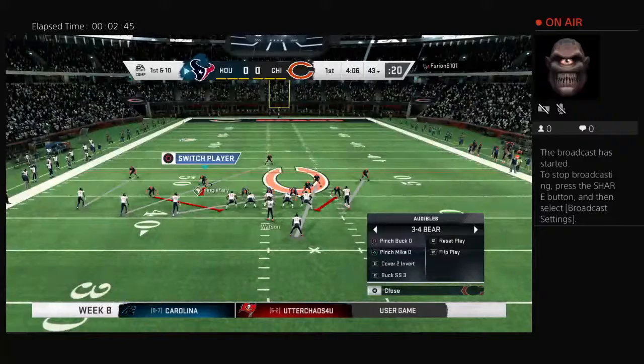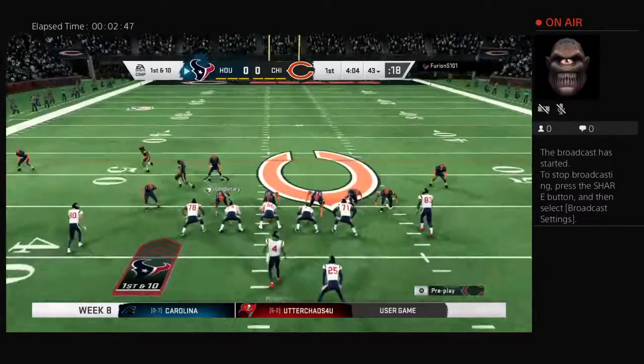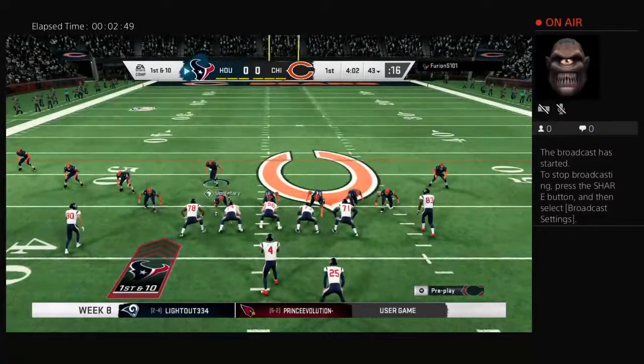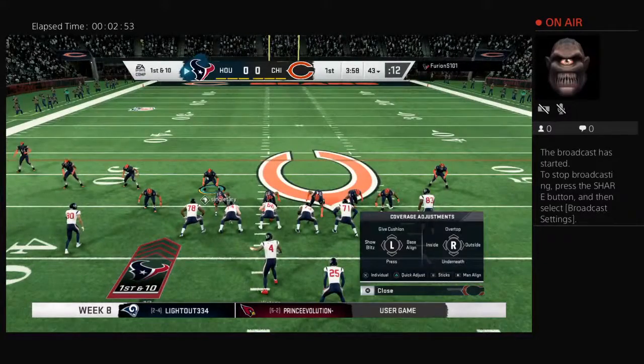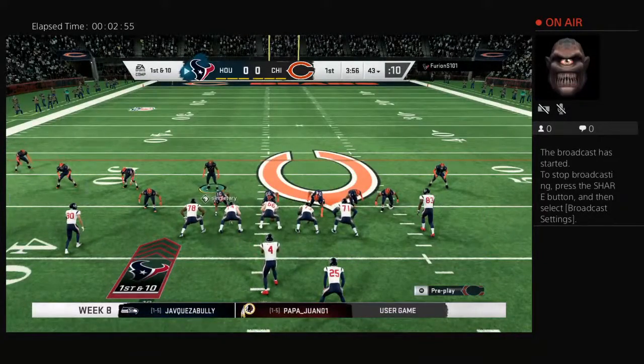Is that 19? 24. Tight end right. Alone. 3 down. Shoot. It's free. Hey, 59.